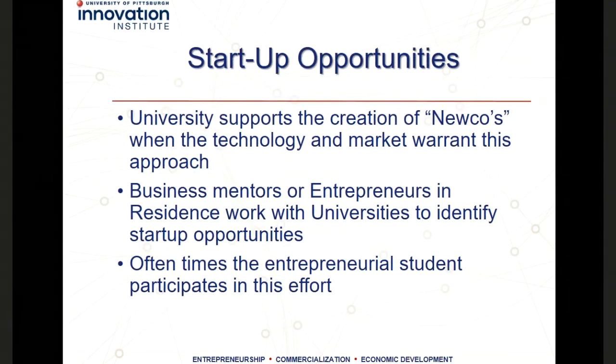The university supports the creation of startup companies and has many supporting programs and events focused on working with investigators to develop startup companies. This is actually a main focus area for the Innovation Institute Office of Enterprise Development. The Innovation Institute has employed business mentors, which we also call entrepreneurs in residence, with experience in commercializing early-stage technologies and developing new startup companies. Oftentimes, an entrepreneurial student working in the investigator's lab will participate in this process, and it provides students with an exciting new educational and perhaps career opportunity.